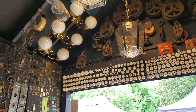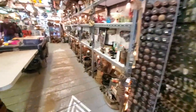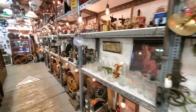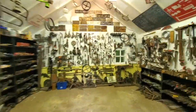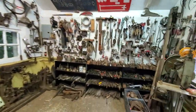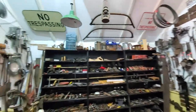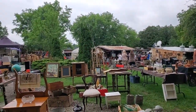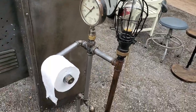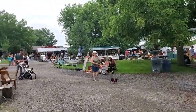Everything is displayed beautifully. And you go from one hut to the next. This one has so many tools. You can use it as decoration. You can use it as tools, whatever you like. But it's just that whole experience of walking around and almost going into somebody's garage and then going to another person's garage. And outside there's a lot of vendors. Look at this toilet paper holder. How cool is that? Further, I think there was a cafe. You could get coffee. There was also an ice cream place.